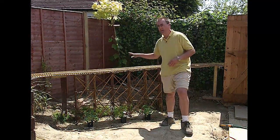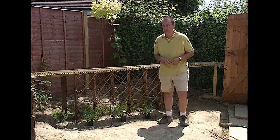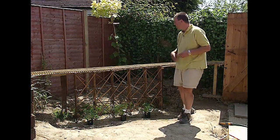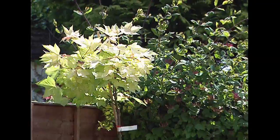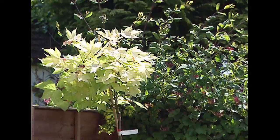Now then, here in my garden, I have created for myself a little bit of a troublesome area. By putting in the magnificent trestle bridge, I've cut off access to this whole corner. So that threw me a little bit of a curve. And, well, I think I might have solved it by putting in this acer here. And hopefully that will spread and create a nice dappled light over the whole area.